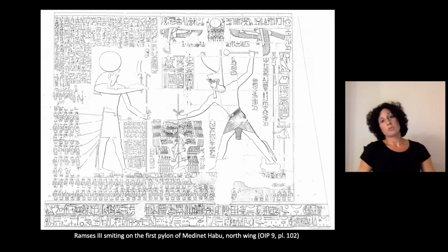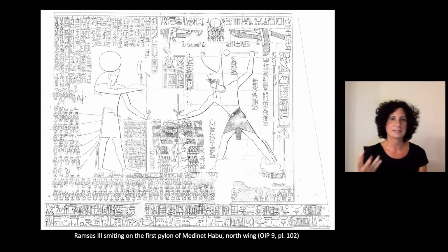Now, I will warn you, we're going to be looking at a lot of line drawings for the rest of my talk because it's just much easier to see all these details. The pictures are pretty, but you just can't see the detail in the same fashion. So I will be showing a lot of line drawings.